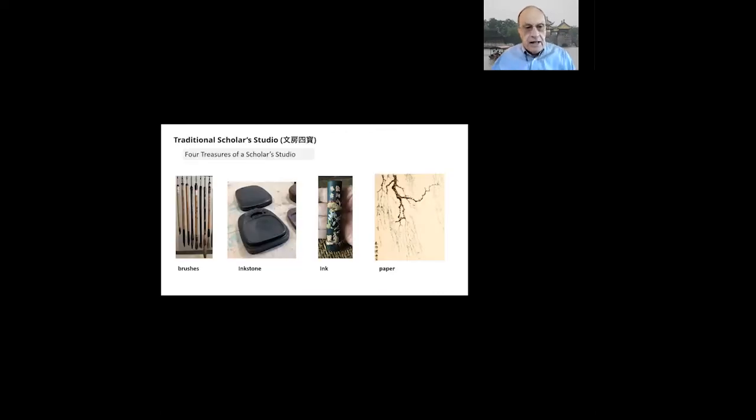Now, in a traditional scholar's studio, there are always four treasures which are found. Those four treasures are brushes, ink stones, ink, and paper. And with those, the artist could do his calligraphy or paint whatever, creating beautiful works of art in various forms. Now, take a look in this studio.